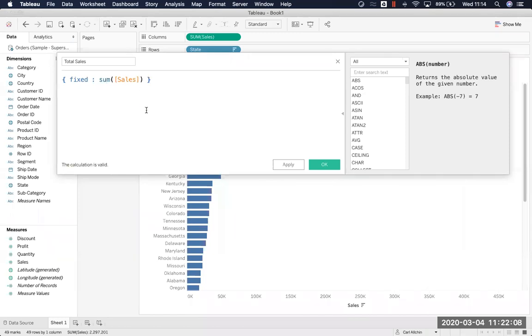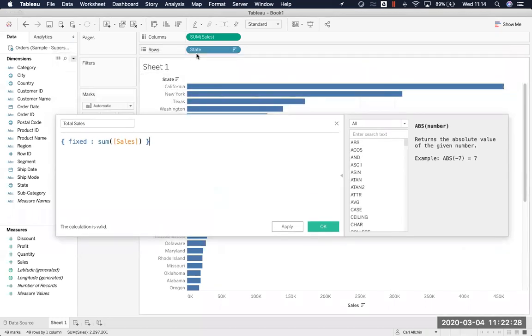When I teach people to analyze and understand their level of detail calculations, I actually say read them from the inside out. So let's do that with this one. So here I'm saying, I want my total sales. I want my total sales broken down by nothing. So that's what this is going to do across my data set. It's going to always work out my total sales, no matter how my view is constructed.